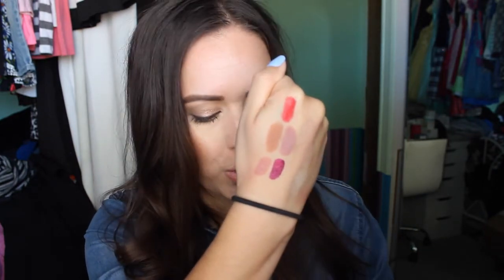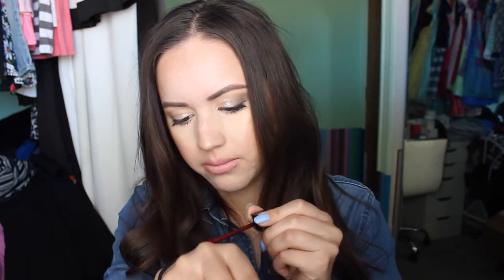It's so pretty. And then the last one I picked up is Cabernet, which is a dark red wine shade. I'll swatch that right next to it. And then I will proceed to have makeup on my hand all day long. I love the way these smell. And then that is Cabernet. I probably did them a little bit too close together, but it's a nice deep red wine shade.